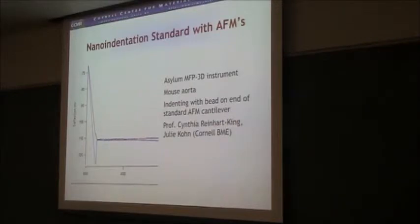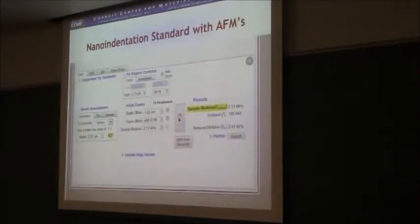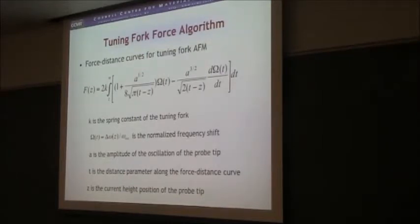If you look at the software of this system, you see that they've already built in all these different models of indentation, and they give you a whole suite of choices about how to fit and analyze the data. We'd like to take this concept of measuring the elastic properties of a material and use the Nanonics tuning fork to do that. The challenge, of course, is that the force you get out of the tuning fork is a little more complicated than just the deflection of the cantilever, which is conceptually very simple. Here you need an algorithm that takes into account the frequency shift of the tuning fork as you bring it in to the surface, and folded into that, of course, is the spring constant of the tuning fork.